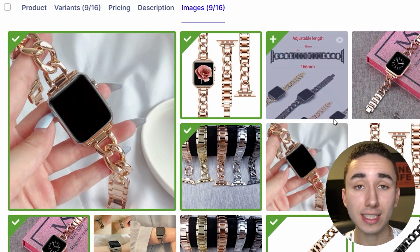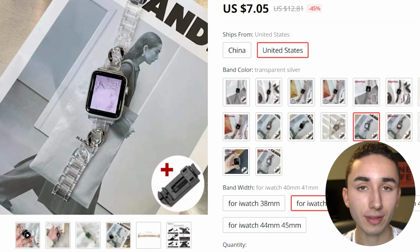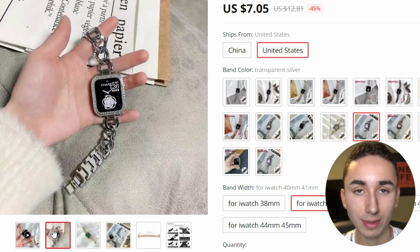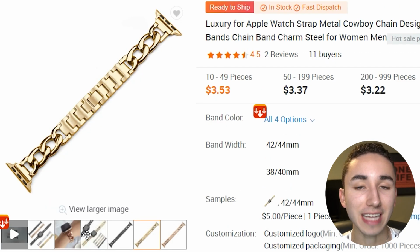Now, if you're not satisfied with the images from this supplier, then I highly recommend go back onto AliExpress, find different suppliers for your product because you will find them, and you will be able to source more images that you can play around with and then just choose the ones that are the best. And another place you can go to find some more photos is Alibaba as well.